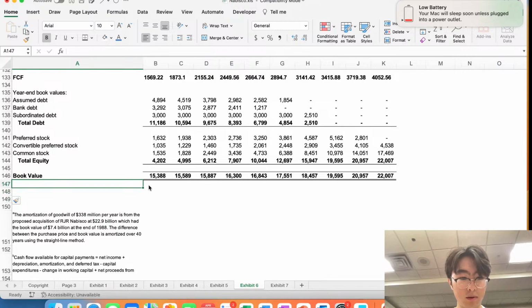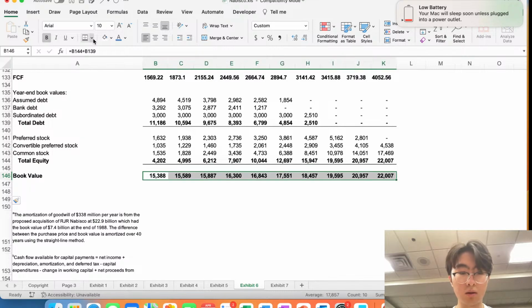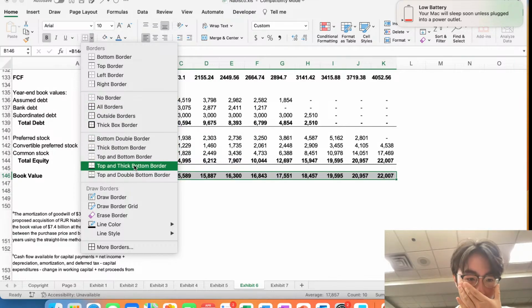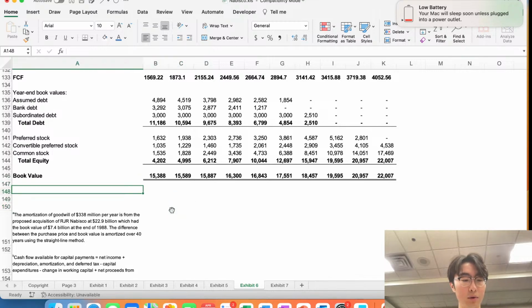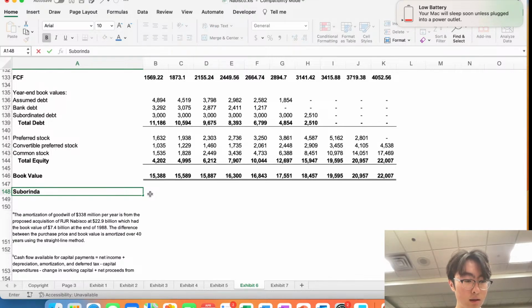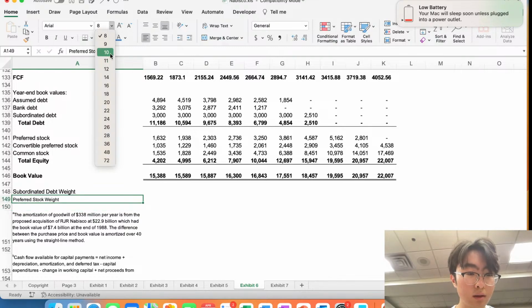I think then what we probably want, oops. Oh wait, yeah. Let's do no border, and then let's do top and thick bottom border. Ah, there we go. Okay, so book value. Now we want to find out the weights of subordinated debt. So subordinated debt weights. And we also have the preferred stock weights. Why is this so low? 10. Okay.